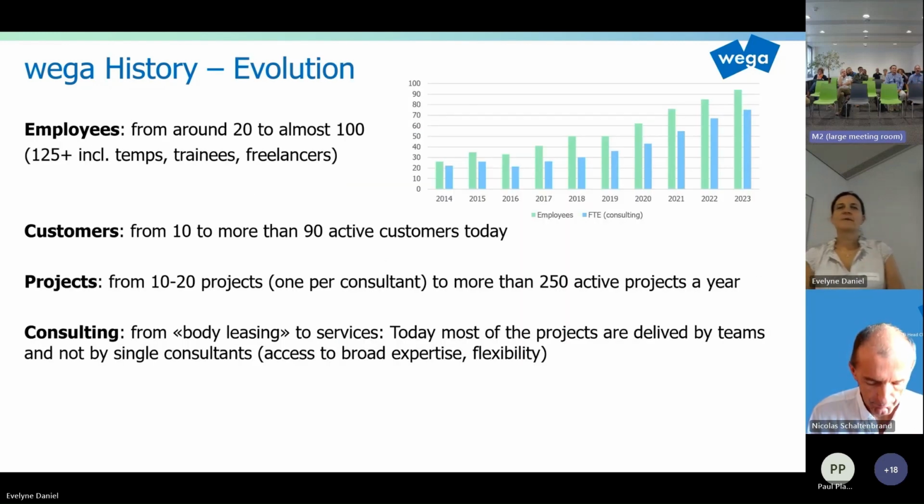So as Nadia just mentioned, the company evolved. I've focused on the last 10 years, from about 20 employees to today around 100 permanent employees, and with our temporary employees, trainees and freelancers, about 125. Also, the customer base grew significantly over the past 10 years, from about 10 to today 90 active customers.